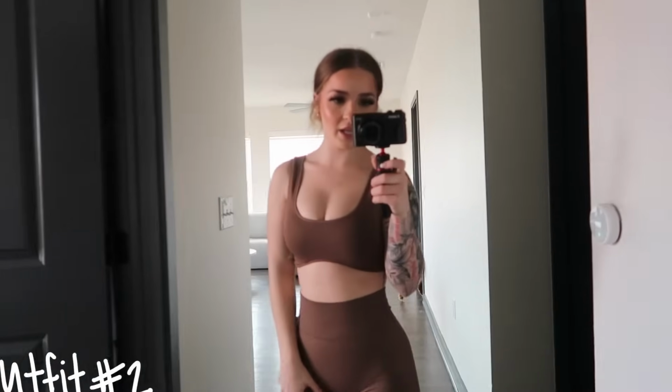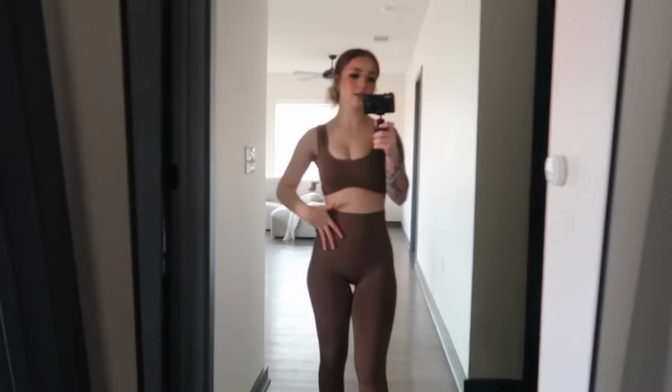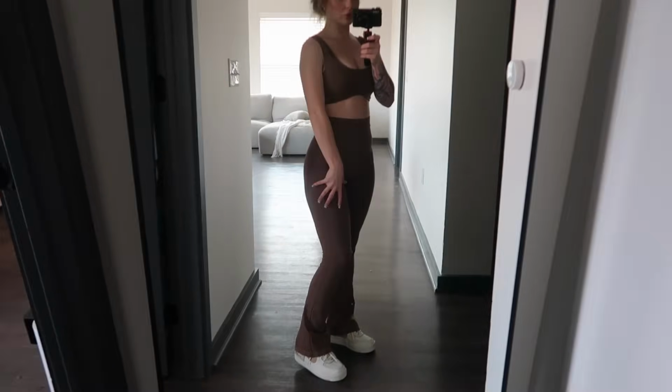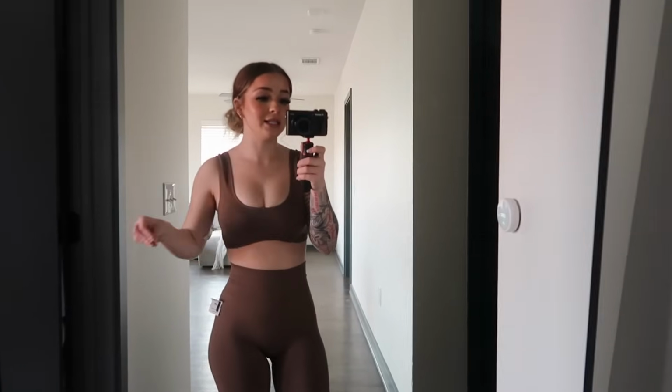Here's the second outfit. It's just this little set that I bought today. I really like this, but it's giving I'm going to run errands, you know what I mean? So I don't think this is gonna be the one that I choose. I think I'm gonna go with the first option, but even this still looks super cute with these shoes, and I'm glad I could show y'all different outfits with the shoes. But I am so excited about these shoes, y'all.